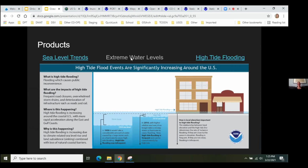Something else that we are doing is a lot of work with high tide flooding, and there's a report that we put out every year in June or July, and it's literally the annual high tide flooding report. I'm not sure if you all are familiar with it, but I'm sure you've seen it.